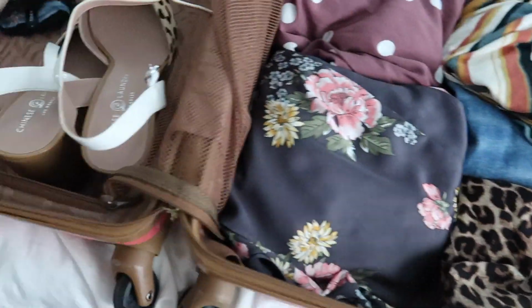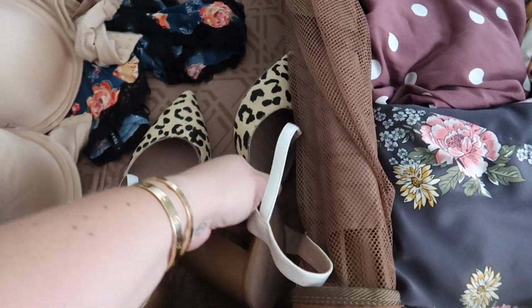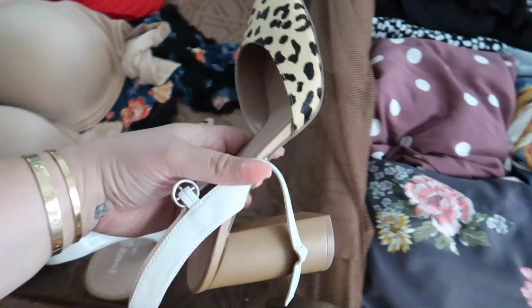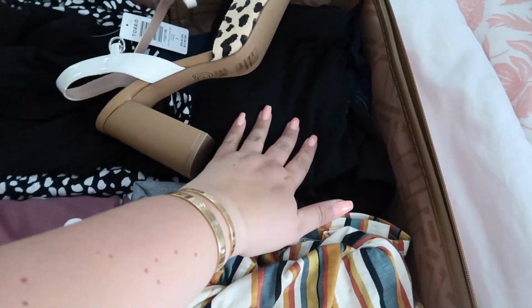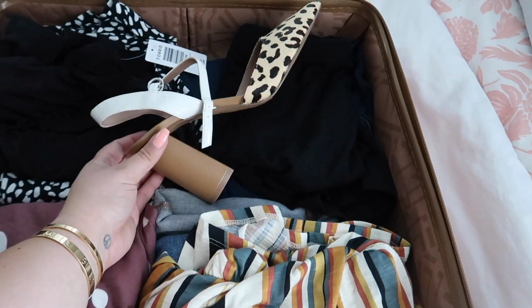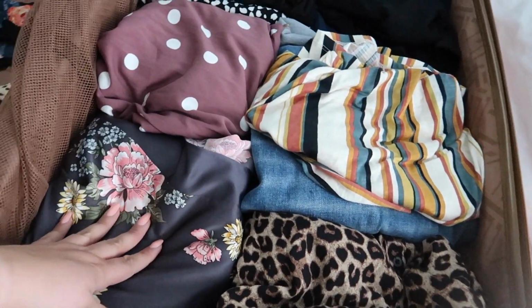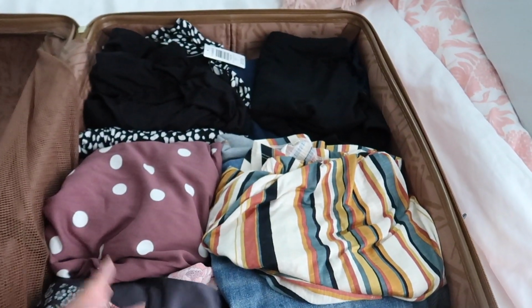I think the kimono will look really good with a tank top and one of those jeans, probably the boyfriend jeans. And then I'm obsessed with these shoes from Chinese Laundry. I'm gonna wear these on a date night, probably with the skinny jeans and black flowy peplum top. But yeah, that's it for clothes for now. I'm gonna finish up shoes and pajamas and stuff.